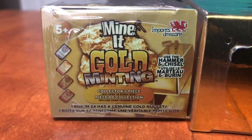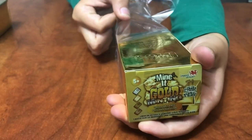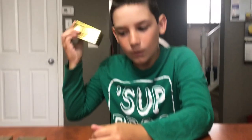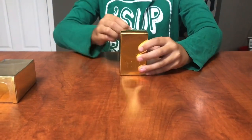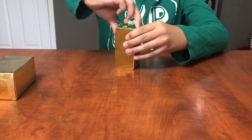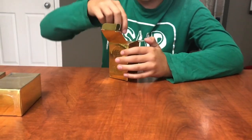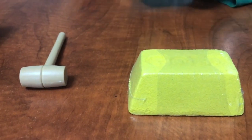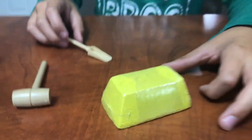Okay, we're gonna do this one first. Open it. Ready? Okay, here's the gold, got a little hammer, and a little, whatever that is, chisel. Well, let's open it up and get digging.